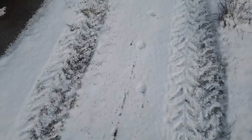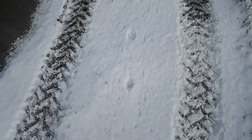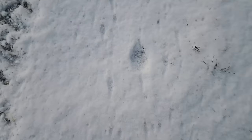I'm just heading back to the boat, and I saw these dog-like paw prints. And when I came down here, this was all virgin snow, and there were no human footprints. So it's not a dog. So it has to be a fox. And I didn't think we had any foxes around here.